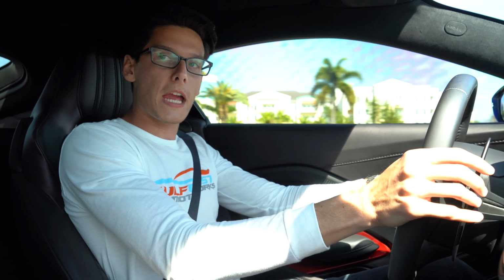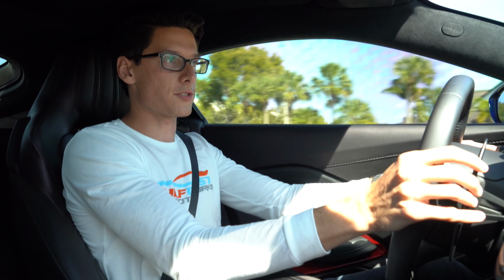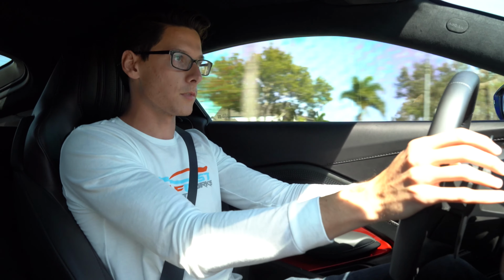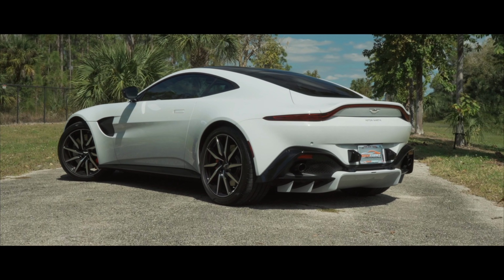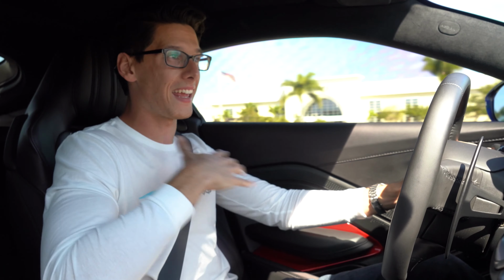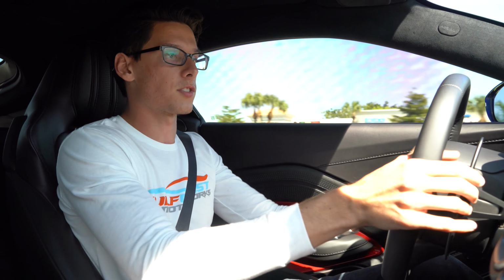Oh, it's a beautiful day for turbos. Pardon me, sir. Go ahead and go for it. I'm sure you don't mind looking at that ass. This car is so good looking from every single angle. This car looks like a 10. This is one of the most seductive cars on the market.